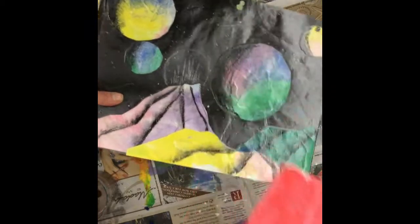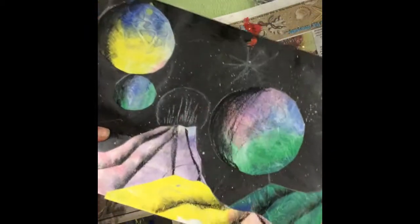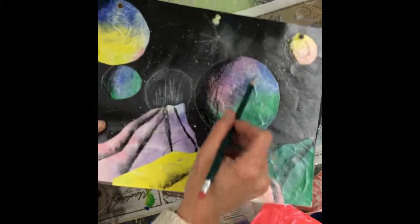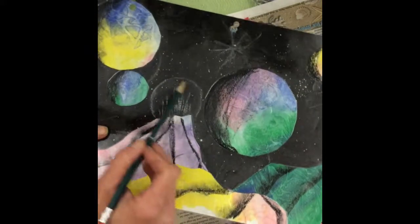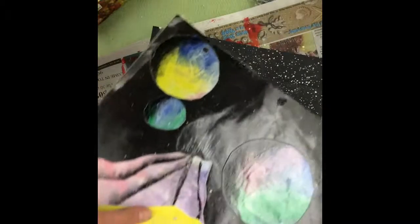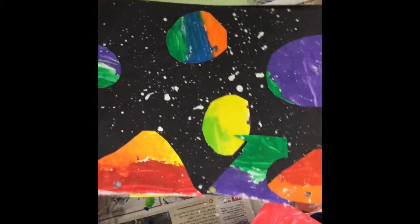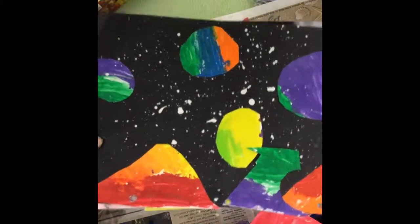And then I used a black oil pastel to make shadows on one side of the planet. So the sun would be shining from this direction. So this side of the planet is lighter, but I put a shadow on that side. I also used a white oil pastel to make a space station right here. So get creative and use your imagination. Think of different things that you would like to add to your solar system, and have fun making your collage, because we're going to be gluing these together to make one picture.